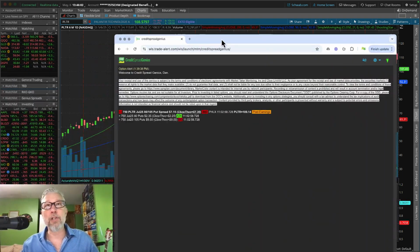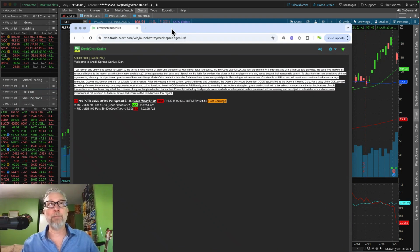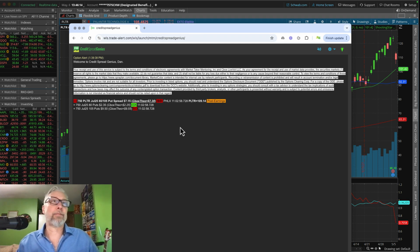Well, one person sure thinks so, and it's a pretty big person. This was a trade that hit our credit spread genius scanner today. There is a large professional trader who sold 750 of the July 105.80 put spreads at $7.15. So it was kind of an interesting trade. With Palantir at 109.14 when the trade was made this morning, it was pretty close to the money.